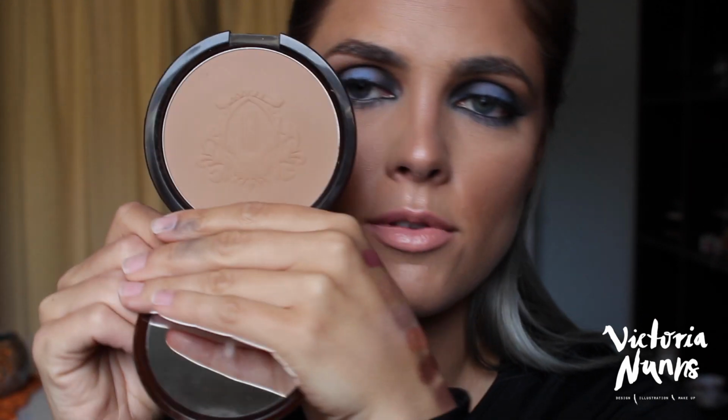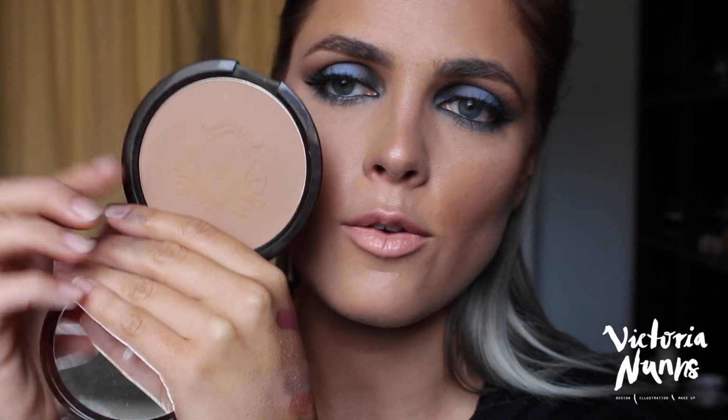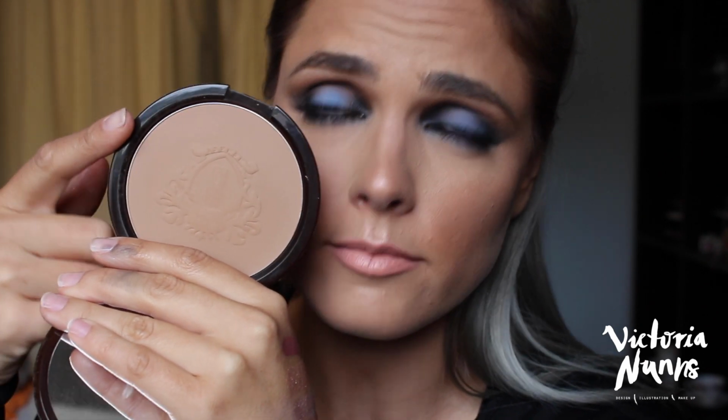I've been using this every single day that I was away, because I don't want to look too bronzed, because I'm on the fair side. I don't like to use a bronzer that's too dark, and therefore you just get massive stripes where you apply it on your face. So this one here is a really nice color. I'd say if it was medium to light skin tones, you'd benefit from using this one.